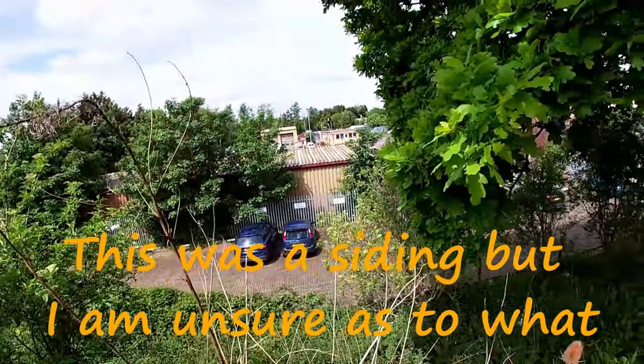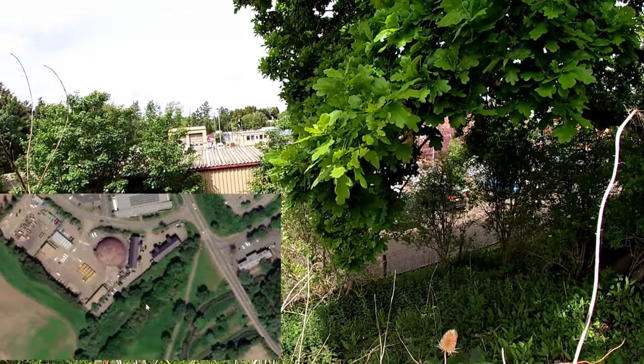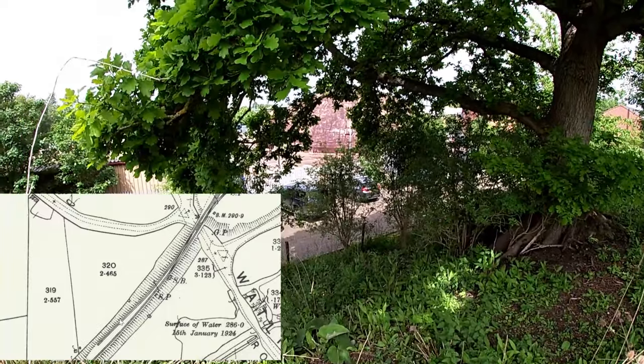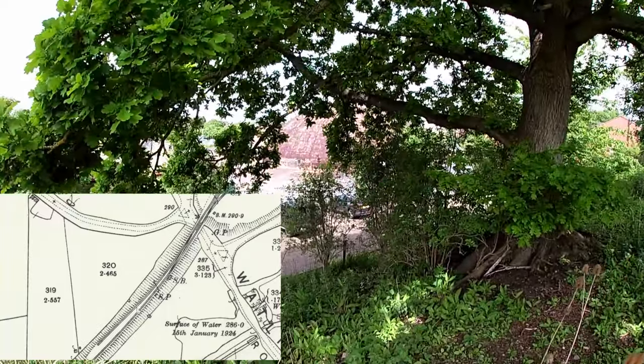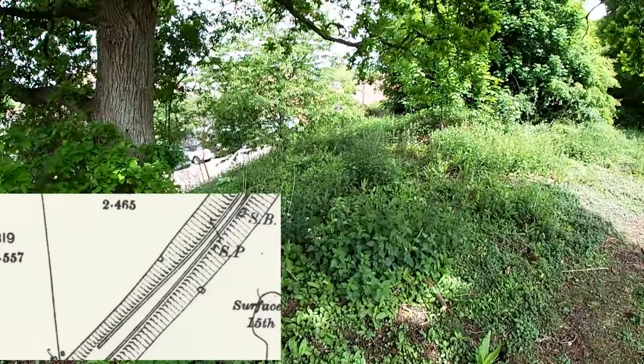Maybe it was some kind of siding or something. Let me have a look. No, because it's too low down. Sidings would be at the same level, wouldn't they? Yeah. But yeah, that salt bin, that's pretty epic. I've never seen one of them. Yeah, no, it's not a siding.